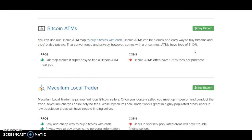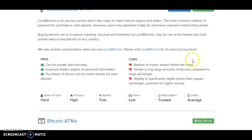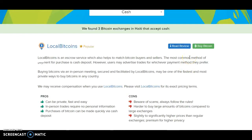There will be one button on MySim Local Trader and Bitcoin ATMs, and that will say Buy Bitcoin, highlighted in green. There will be one and two buttons on LocalBitcoins, and those buttons will say Read Review and Buy Bitcoin, and they'll be highlighted in blue and green.